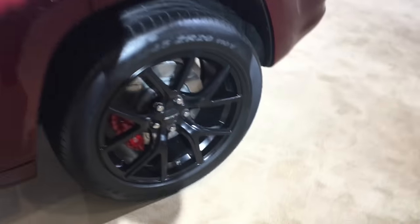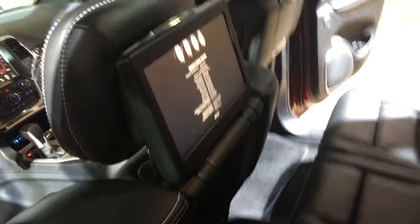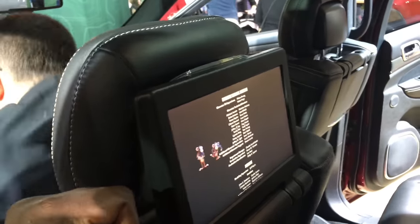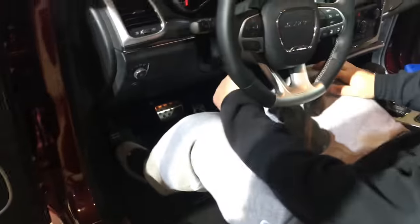I don't like the wheels on this truck. Let's make that very clear. I do not like these wheels as much as I like my wheels. My wheels are way cooler. Yeah, see, I don't have any children to sit in the back watching penguins and stuff, so I don't really need these. Yeah, they upgraded the shifter. Oh yeah, they did.